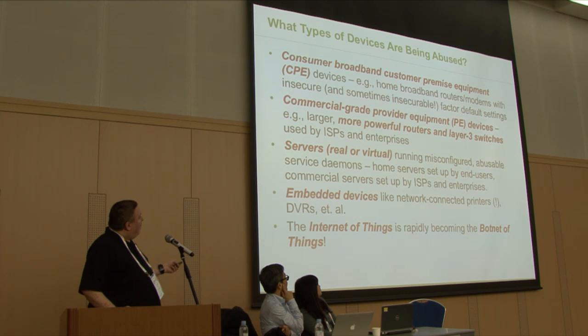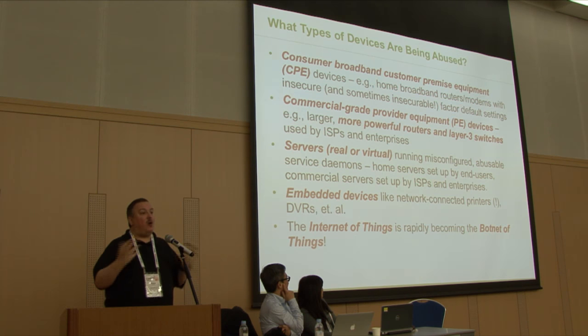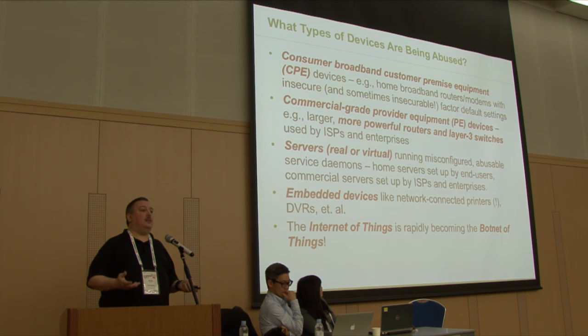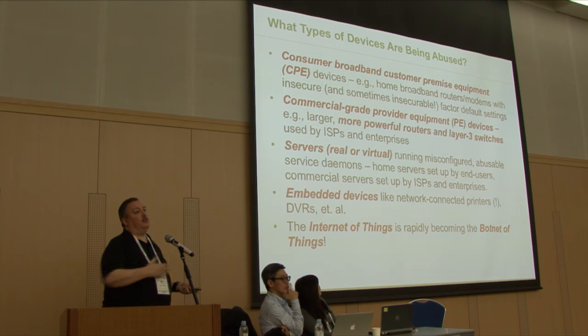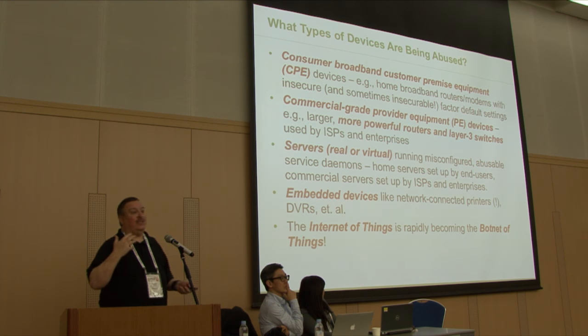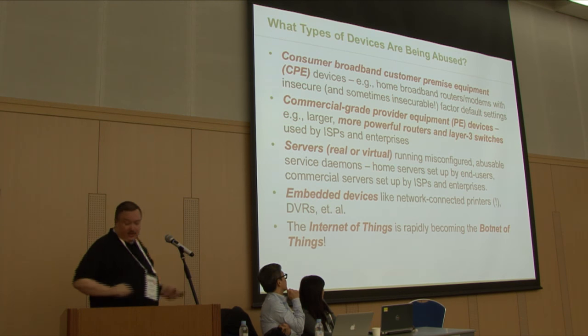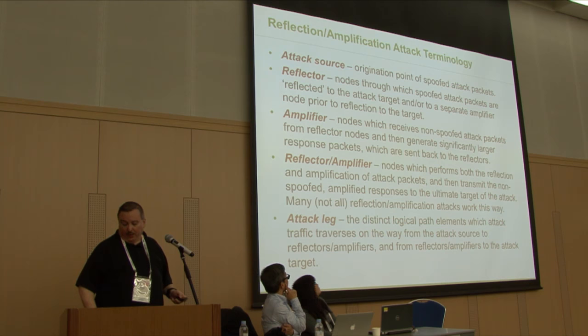The Internet of Things is really becoming the botnet of things. And so there's all kinds of embedded devices that are running unsecured services that can be abused for reflection and amplification attacks. We've seen DVRs, video surveillance systems, all kinds of devices, even printers leveraged by the attackers for these types of attacks. So it's a really prevalent problem.